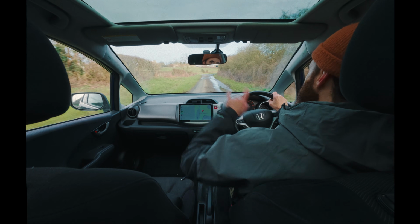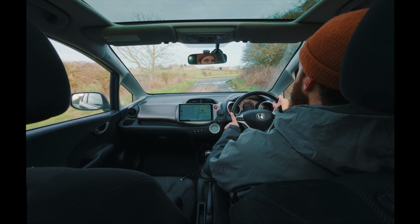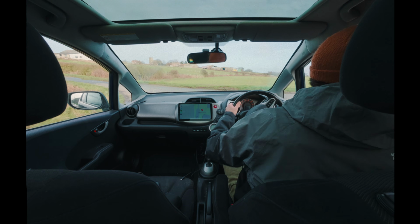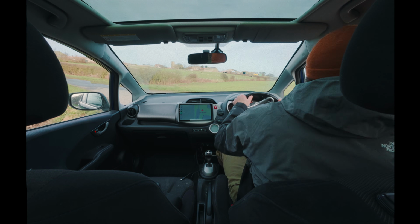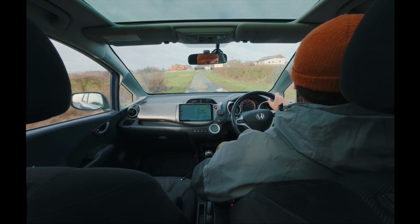All right, so just gonna head down here and see if we can get access to this beach. It looks like it's kind of in front of a caravan park, so I don't know if it's public access. You would assume it would be, but we'll go check it out.